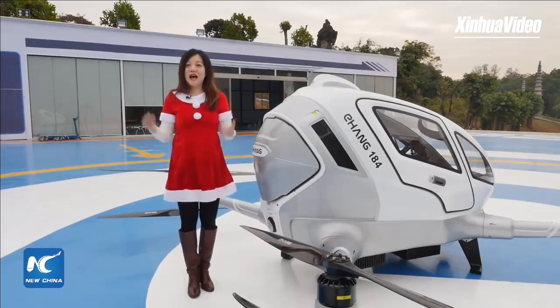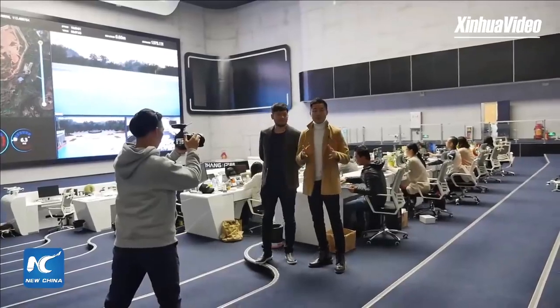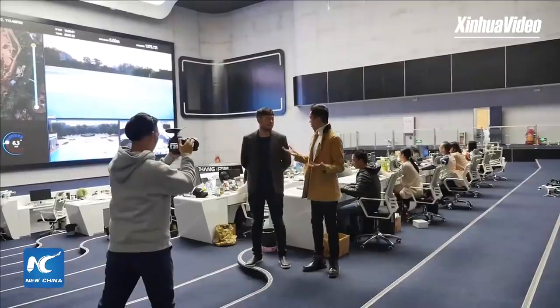And now let's see how Mike is doing in the control center. All right, welcome back to this very special Xinhua holiday delivery. Here we are in what I believe to be the launch room. Do we have an official name for this room? Yeah, it's a command control center for drones, for all the Ehang drones. Oh, nice. And can you give us a little bit more detail about what goes on in this magical place?